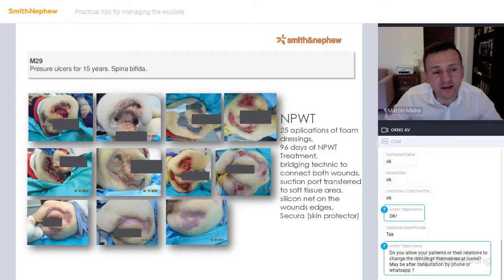And in a few cases, patients with heavy exudate, when there is a lot of exudate, I try to use negative pressure. It's very useful because all the exudate goes to the canister. We have the possibility to change the canister every day. So there is dry, healthy peri-wound skin, but this is more expensive than using conventional dressing, and especially in Poland, because we have no reimbursement for negative pressure, but we have good reimbursement for conventional dressings.